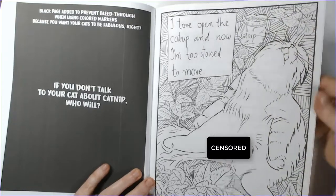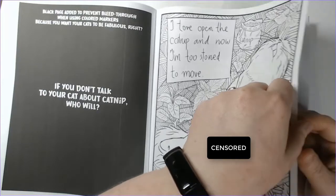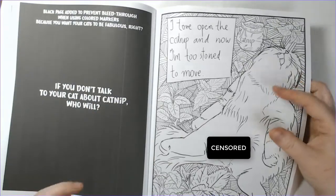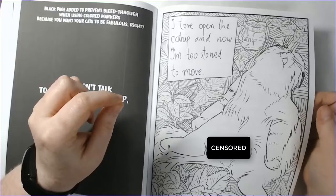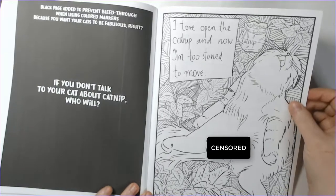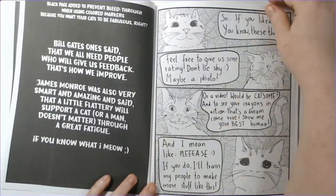I tore open the catnip. First Christmas I had Felix and Tiger as kittens, I made the mistake of wrapping them gifts under the tree, and I made the mistake of wrapping a pouch of catnip. Felix tore that sucker open in hours. I learned that lesson real quick. Do not put that anywhere that he can get access to it.